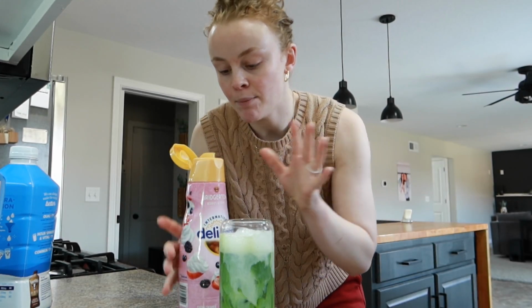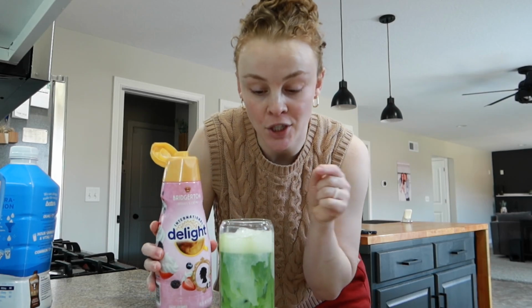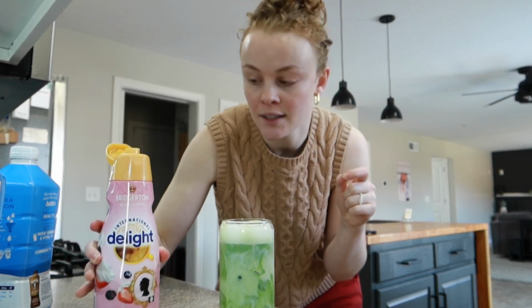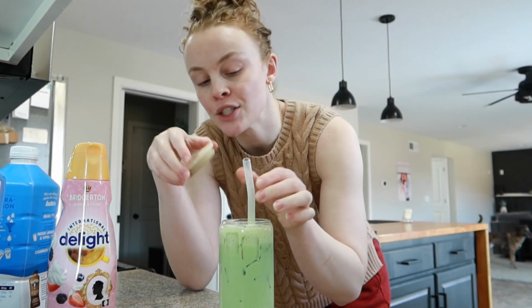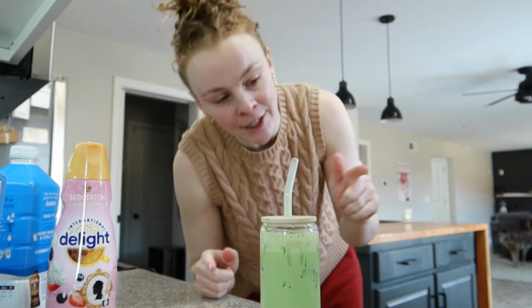I have not tried this berries and creamer in coffee yet, but it's so good in a matcha. It was, I think, made to be in a matcha latte. Let's go a little more. Yeah. It's just so pretty. It's like a strawberry matcha. It's so good. All right, let's make a snack to go with this.